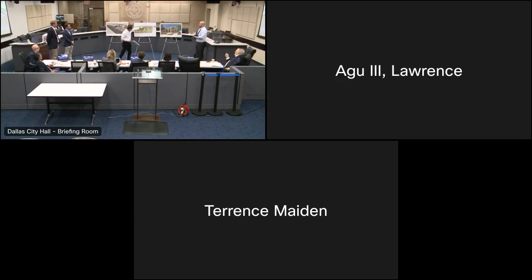I like the idea of the stoops. I wish they were all along here. Maybe all the way around. It'd be fantastic if you could engage the street. This is your residential, and the residents, kids living here are going to have friends right there. They're going to want to cross or connect.